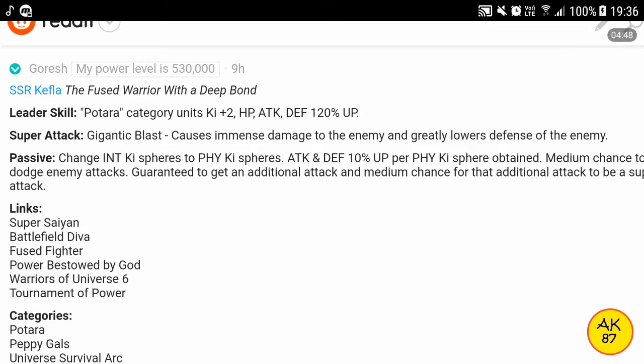Okay, let's get into the super attack. Gigantic Blast causes immense damage to the enemy and greatly lowers defense of the enemy. Passive is, check this out. Changes intelligence key orbs to physical key orbs. Attack and defense 10% up per physical key sphere obtained. So she is like the intelligence Rage Trunks. She's an immense damage unit. Greatly lowers defense. An orb changer and a nuker.